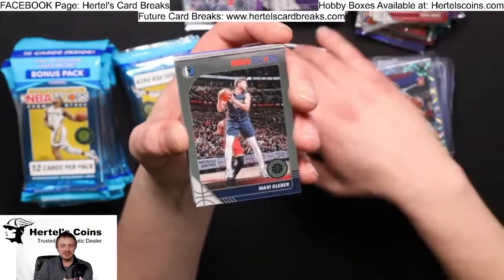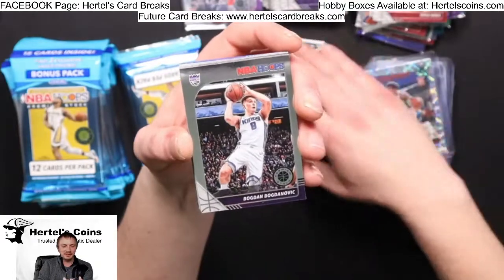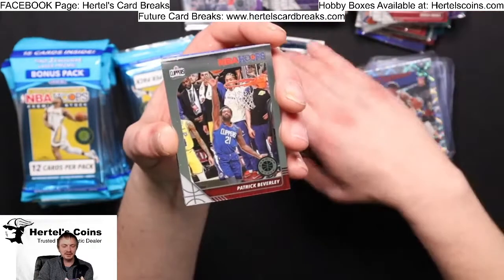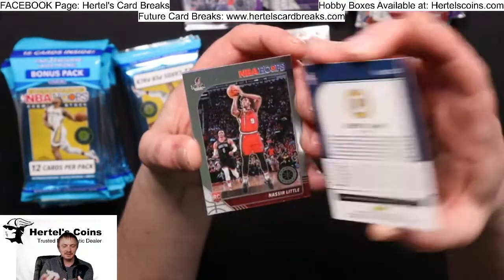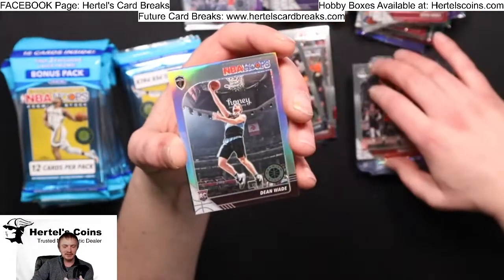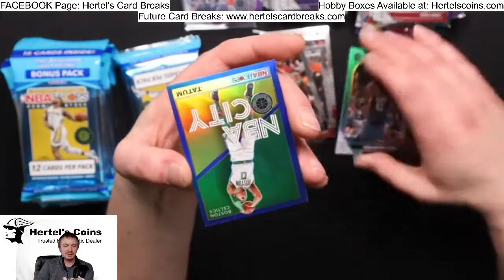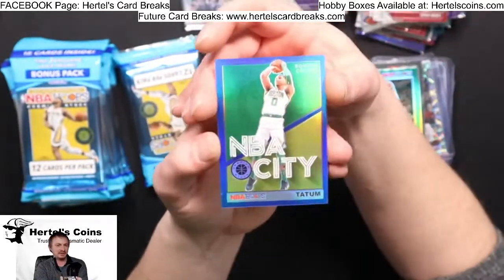Larry Nance Jr., Maxi, Gary Harris, Bogdan, Mitchell Robinson, Fred VanVleet, Patrick Beverley, Jeremy Lamb, Nassir Little, rookie from Portland, Dean Wade from the Cavaliers, green Karl-Anthony Towns, and a blue Jayson Tatum from Boston.